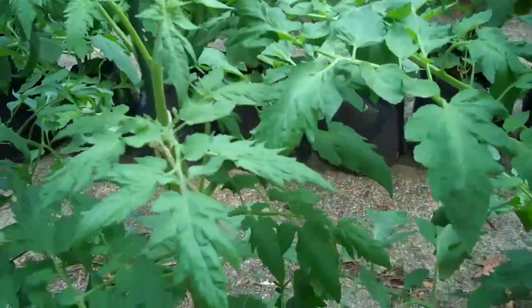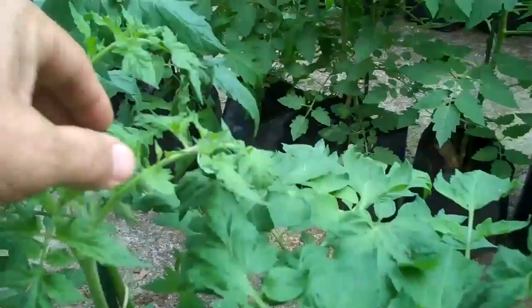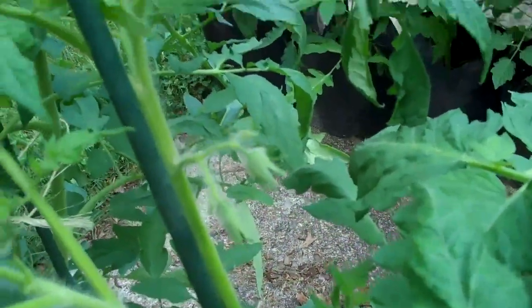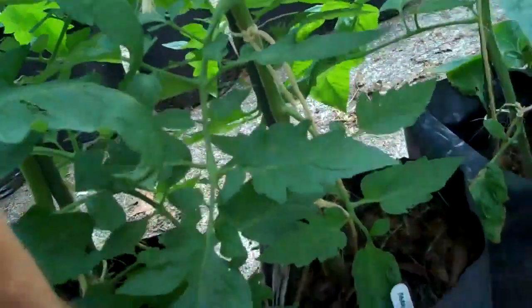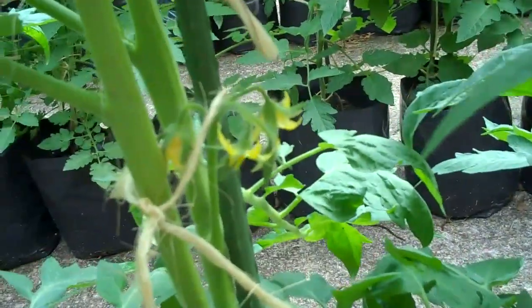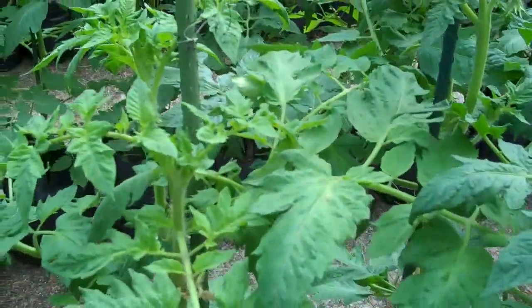This is Dester. Dester is a large pink tomato that was one of my favorites last year, and you can see the size of the blossom cluster on Dester. It's looking great. This next one is Red Brandywine, and I've not grown Red Brandywine in some years, so I'm looking forward to getting back to recalling what this one is like.